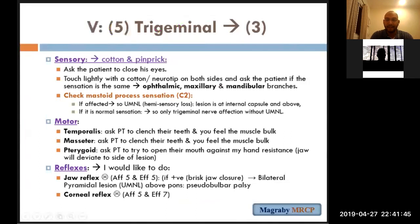For the trigeminal nerve, as you see, it has three parts or three functions: sensory function, motor function, and reflexes. Regarding the sensation, you have to check the touch, the pain, and the temperature.